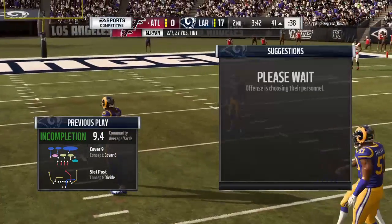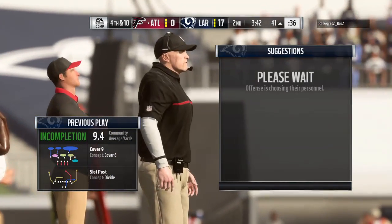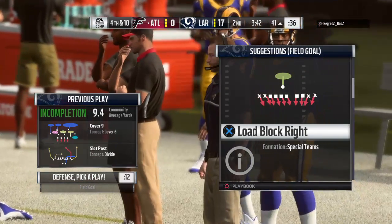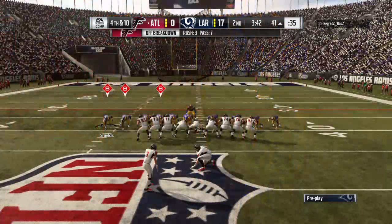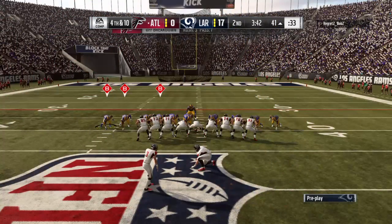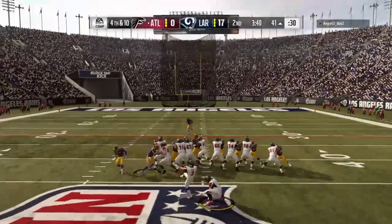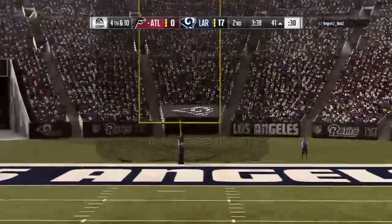Now yet another incompletion here as they fail to connect on third. And that one drops incomplete as he got popped as he was throwing it. And now a long one for Matt Bryant. He's hit from 62 in his career, but that was all the way back in 2006. So this will be spotted on the midfield logo.